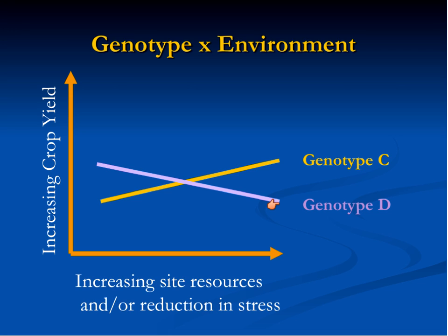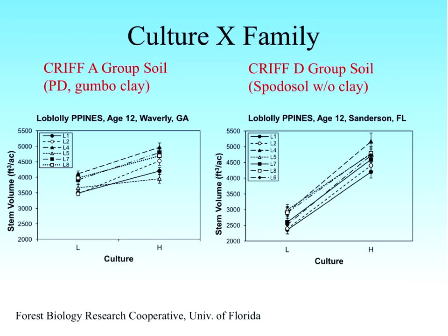So I put this out there to let you appreciate that you shouldn't assume, if you buy loblolly pine seedlings, or slash pine seedlings, or any species for that matter, that they're all the same. Different genetic sources might behave differently on different sites, and also in response to different types of treatments.